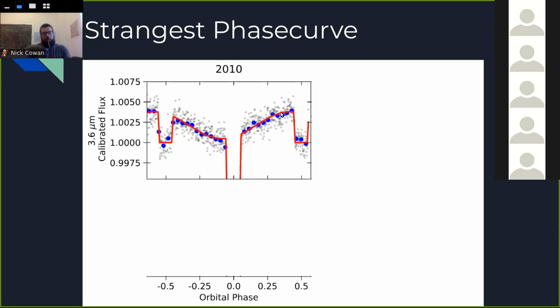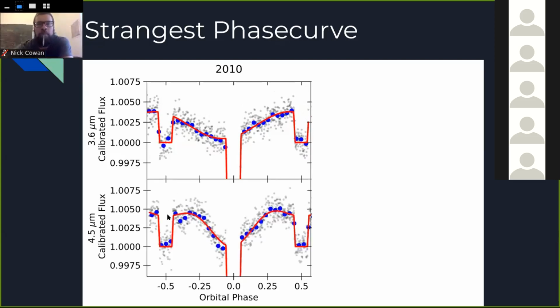But that's something. Now, if we show you the 4.5 microns, you see that there's this peak after eclipse. So if you just look at that, it looks like the winds are maybe blowing the wrong way. Except if you look at this eclipse over here, it peaks both before and after an eclipse. There's 2 peaks per orbital period. So it's a sine 2 theta kind of a phase curve rather than a sine theta. Different things could potentially explain that. It could be a tidally distorted planet.